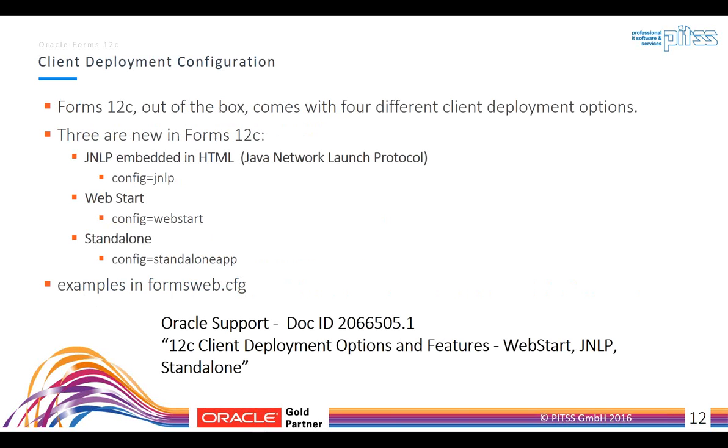Michael spoke about the deployment options, and we've certainly investigated these. Four of them come out of the box. This Java Network Launch Protocol, the support of the NPAPI, as I would call it, embedded within Google and soon to be pulled out of things like Firefox. The support for plugins is gradually being removed from web browsers. Now that causes a problem if you're using Java plugins within your browsers, not least for security reasons.